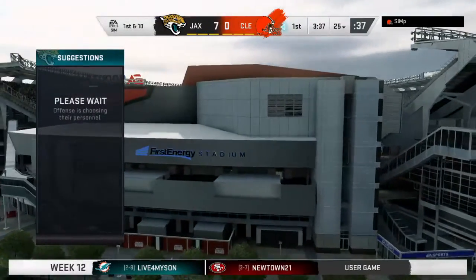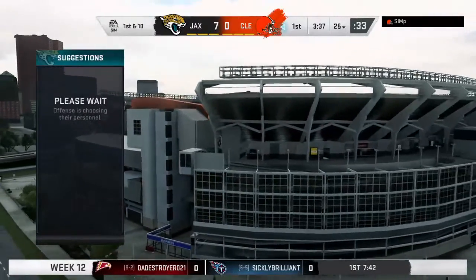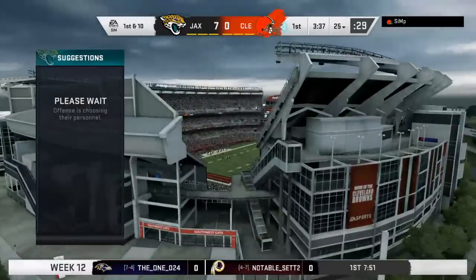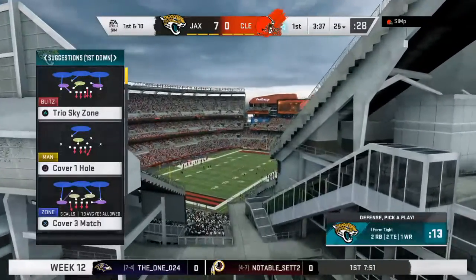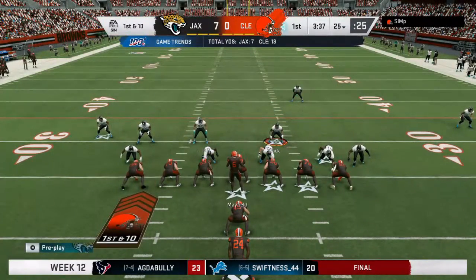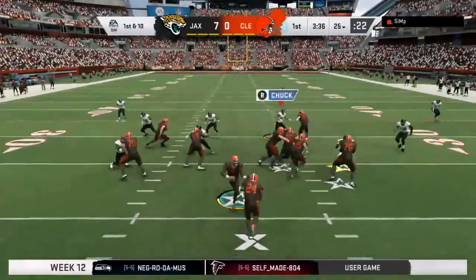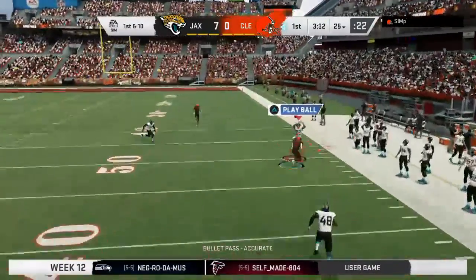The Browns take over 1st and 10 at their own 25-yard line. The Browns drive about to get started. And this is a unit that, to be frank, doesn't look like they've woken up yet. I mean, a punt and a turnover on their first 2 drives. And I think the game's starting to take shape a little bit now.